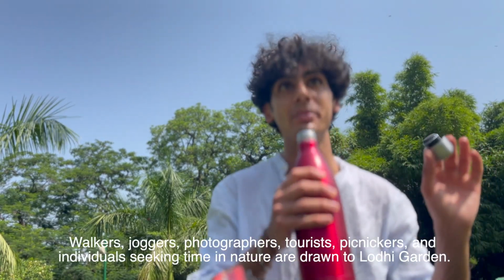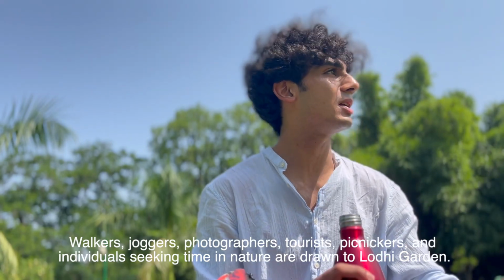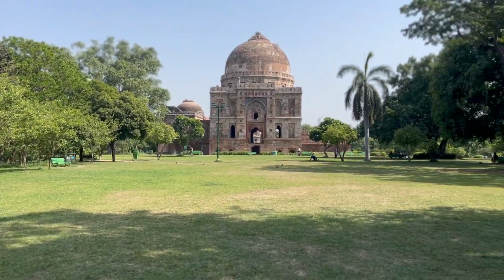A lot of people actually come here to make picnics. They come here to exercise. They come here just to visit and click good photos. It's a very photogenic place. I will share some clips of the garden and we will be heading to India Gate. See you there.